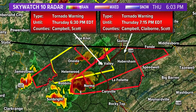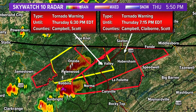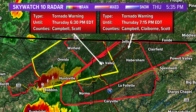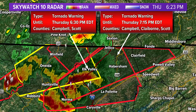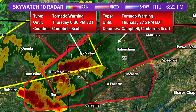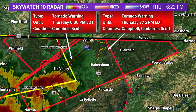Cassie? We just had another one that was actually just issued as an extension of the first one. So that storm that I was talking about that was demonstrating the greatest potential of producing a tornado, that warning on that storm was going to expire at 6:30. So the National Weather Service has gone ahead and issued a new warning on the same cell that's moving over the Scott-Campbell County line right now. That new warning, we'll go ahead and pause this right now and kind of point out where it is. That is this polygon box right here.